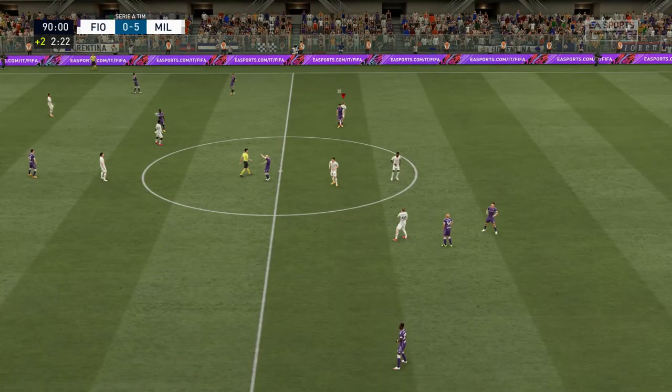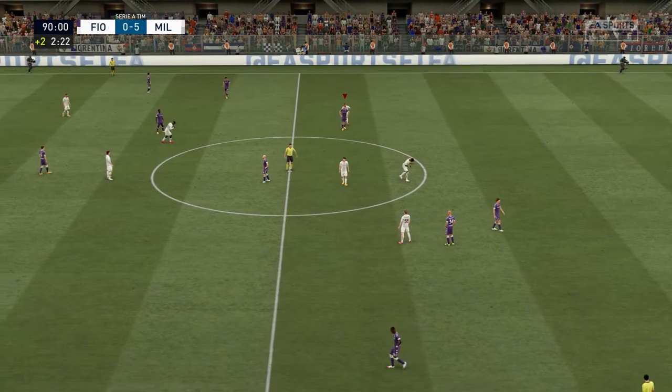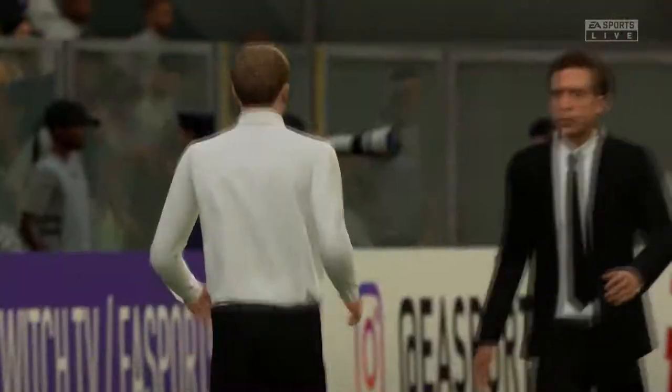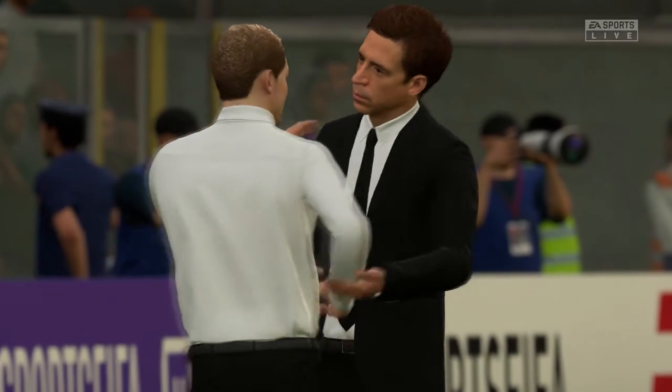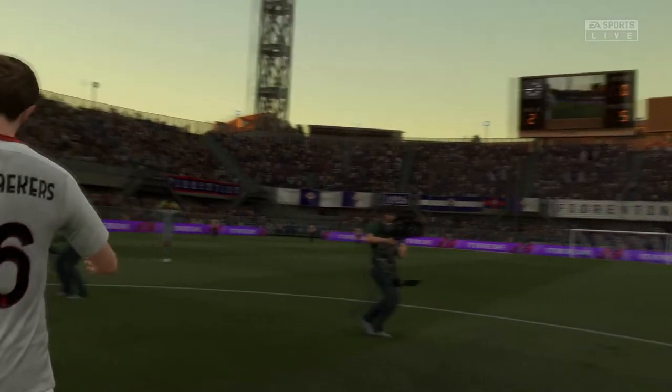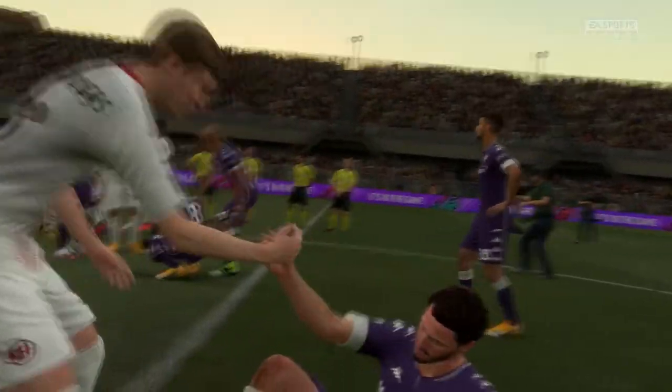And so the final whistle, and all is well for Milan fans everywhere. 3 points picked up, Lee. Well, Derek, with a defence like they've got, the forwards should be chomping at the bit in every game. They did the business today, and all in all, a really solid team effort. Well done.